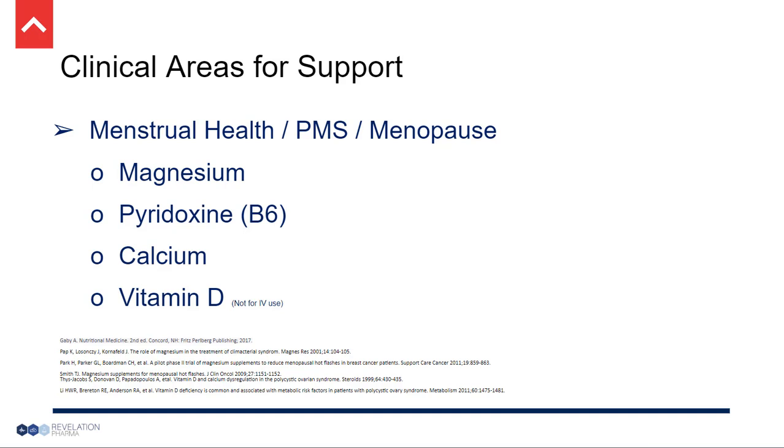Related to menopause, magnesium supplementation has been noted to enhance the beneficial effects of hormone replacement therapy and relieve many menopausal symptoms, including hot flashes, which were reduced in frequency by 47% in one study.